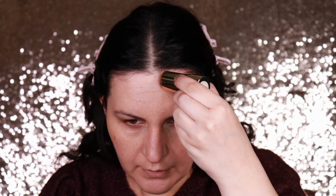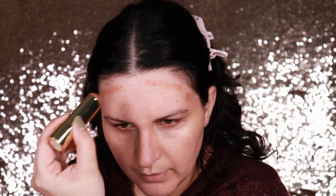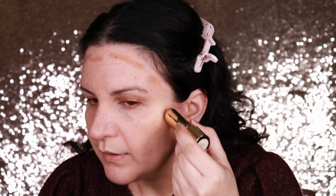The shape's kind of cool for your forehead too, because you can run it across your forehead like this. If you want to get a little bit more pointed, you can kind of twist it around. Obviously, we're gonna double up on the cheeks because I like snatched love.